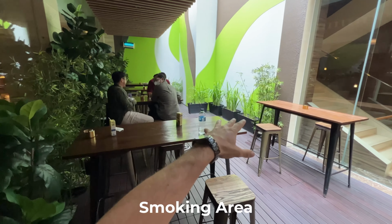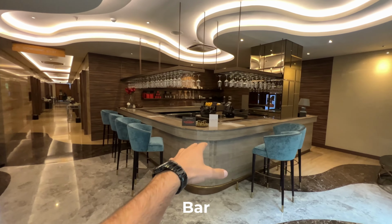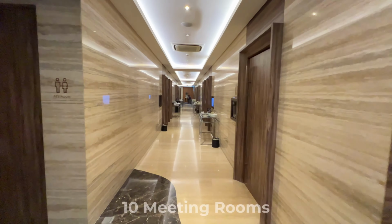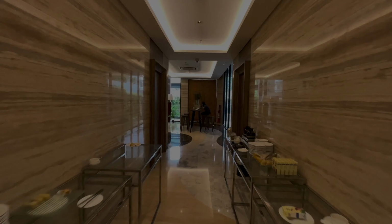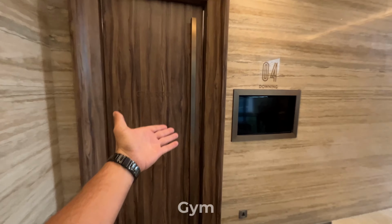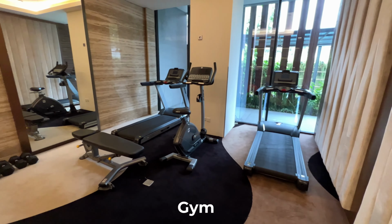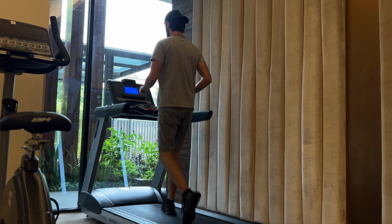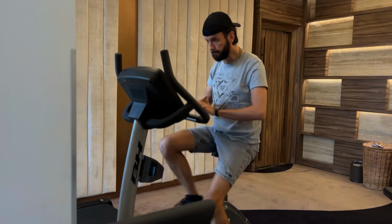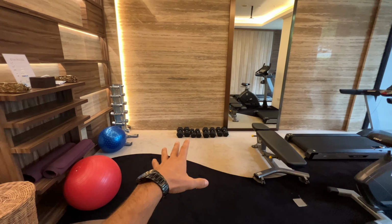Smoking zone. Bar. 10 meeting rooms, up to 150 persons. Gym, equipped with treadmills, standing bike and dumbbell set.